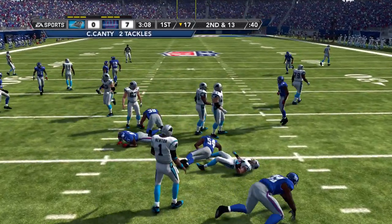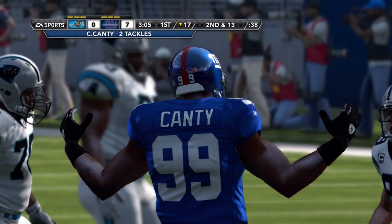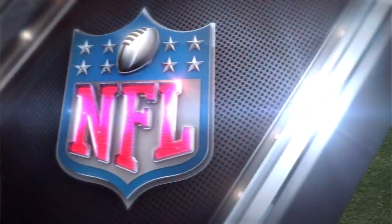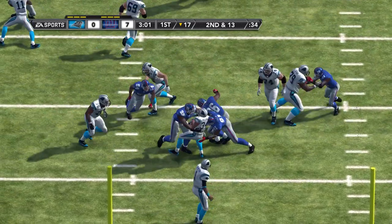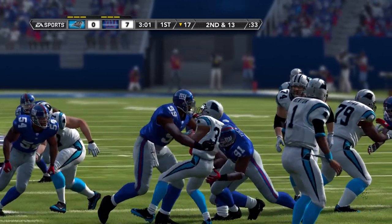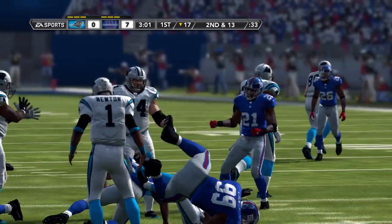Williams gets it on the draw. He'll be brought down behind the line of scrimmage. And so many times you hear offensive coordinators criticized because they don't try to run the football enough. But when you get stuffed in the backfield like that, you understand why they would rather call the pass play.